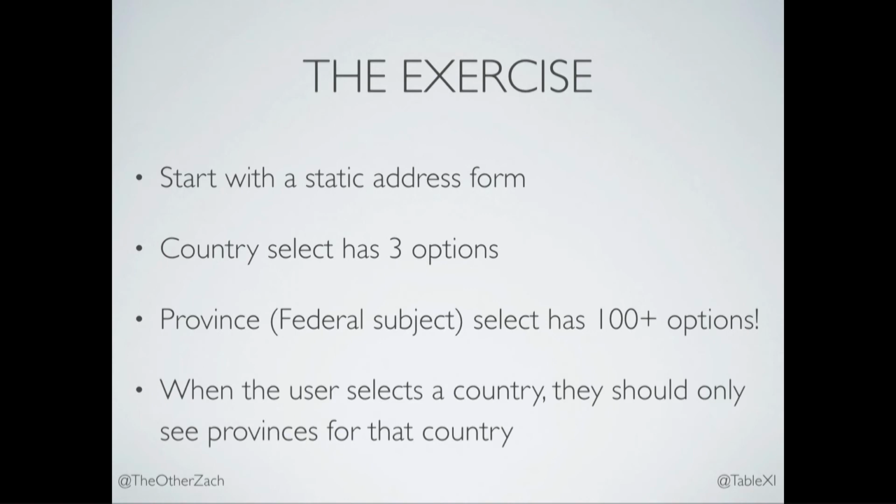Ultimately, when a user selects a country, they shouldn't have to scroll past 100 different territories to get to their territory, right? This is really basic stuff. So it should be simple, right? It's so simple we don't even hesitate to do it. We just knock it out.